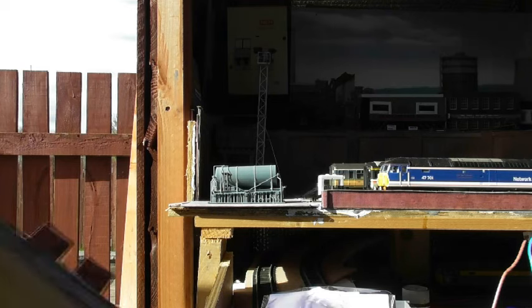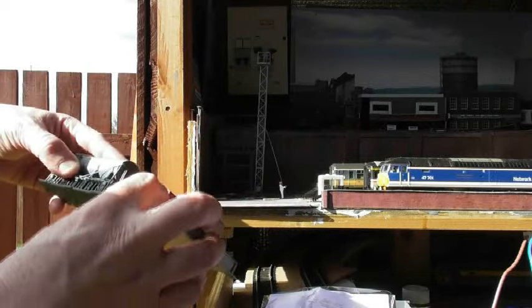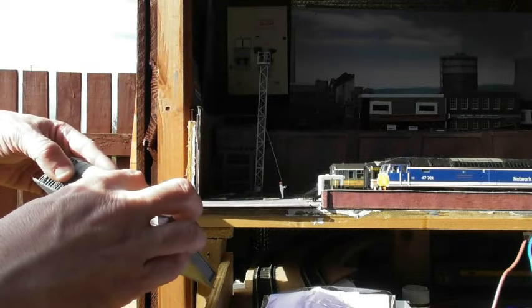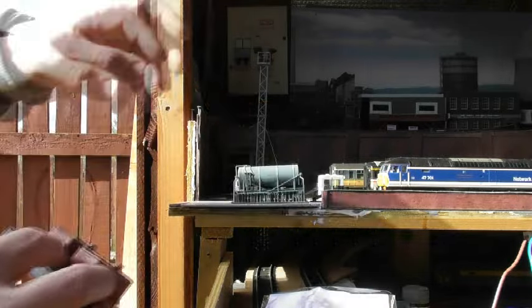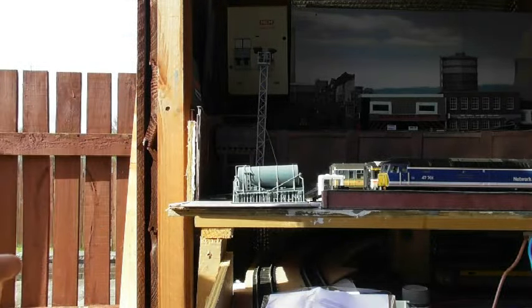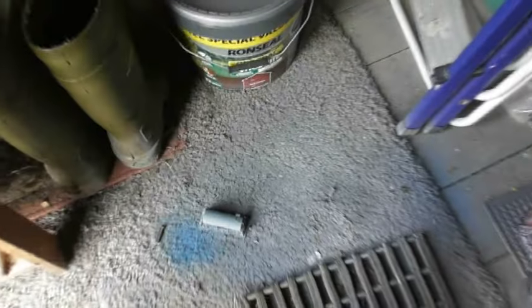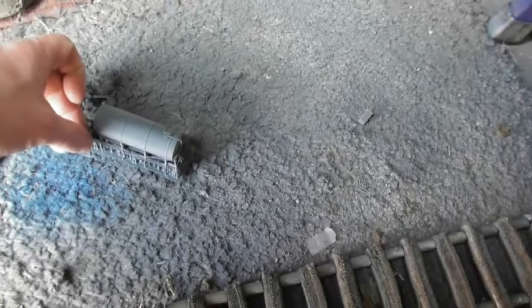One last thing you might be asking yourself is why am I not using this wall here? It's actually just a bit too small, so I'll make up a new wall around it, but I'd rather spray this first so that everything's sorted out ready. That's it drying now, and I'll give it a second coat later on.